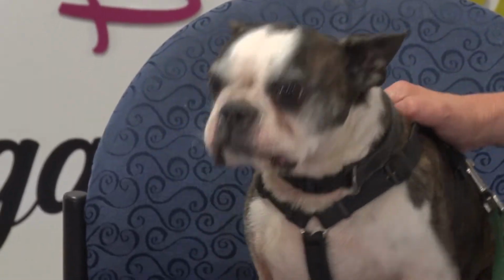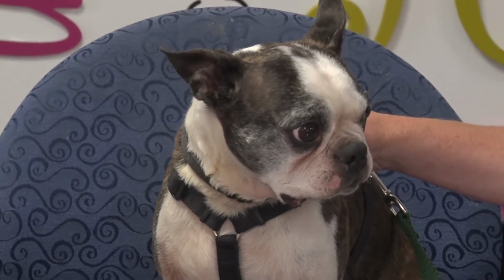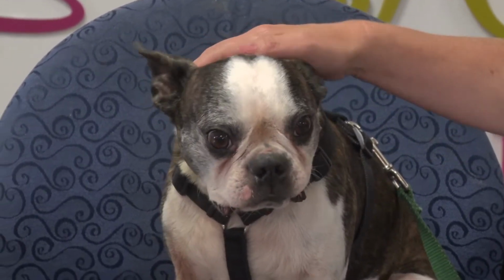That happens sometimes on a Shih Tzu. They have a double row in the bottom. It's almost like shark teeth. Really? Yeah. Well, let's start at the top.